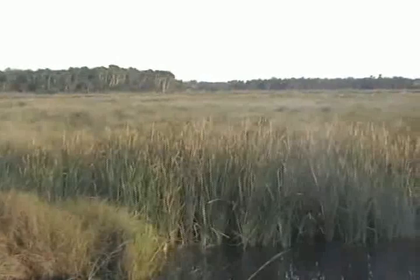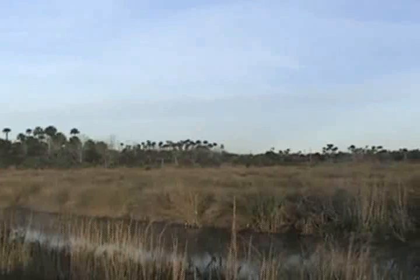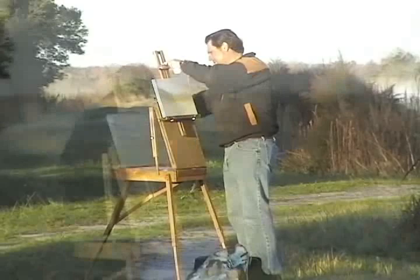Finding the right scene when you're out on location is the one part that is completely intuition. You have to just go out there and you're walking around and you're just taking it all in and it's happening all the way around you, 360 degrees everywhere you look. And try to listen to that quiet voice in the back of your head that will say, this is what you want to focus on.